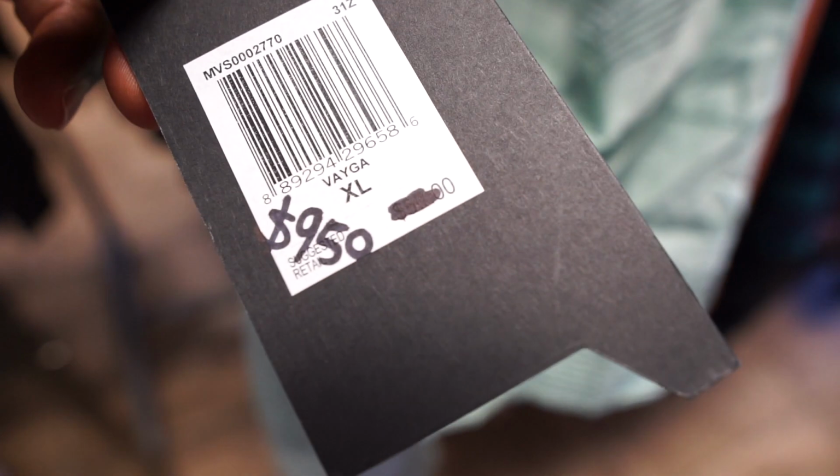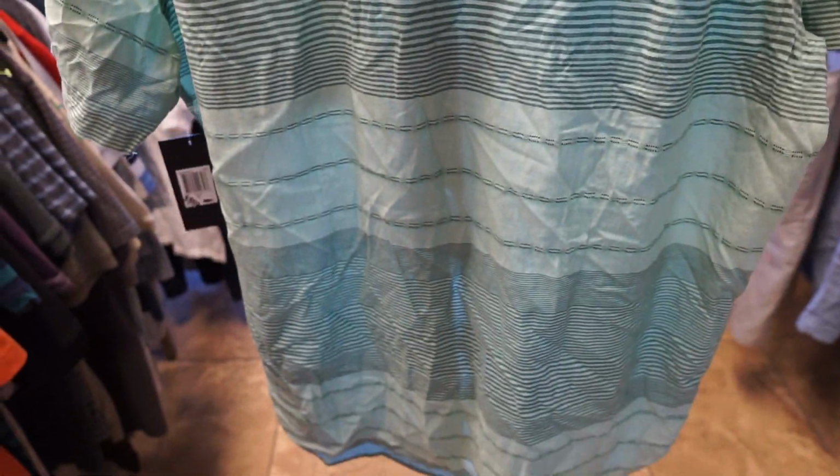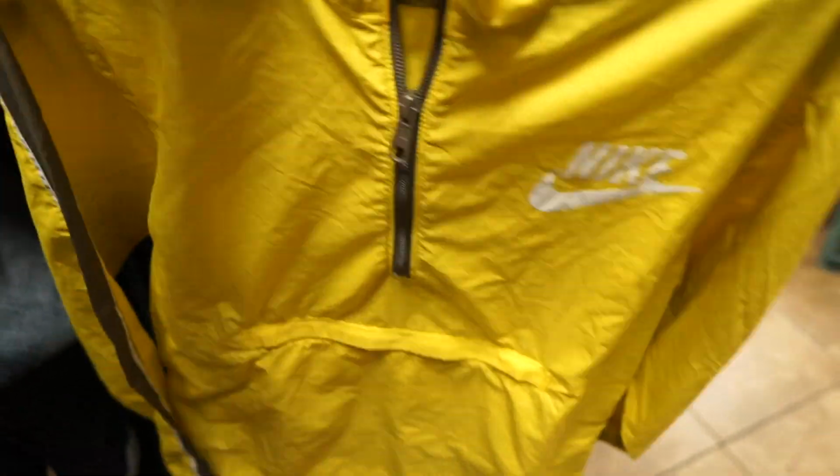I don't know what this $95 price point was about. I don't know if that was like a garage sale price. Who knows? But the only reason why I'm looking at this is because it is brand new with tags. But drop a comment. Let me know if you guys do well with Hurley clothing besides the shorts.